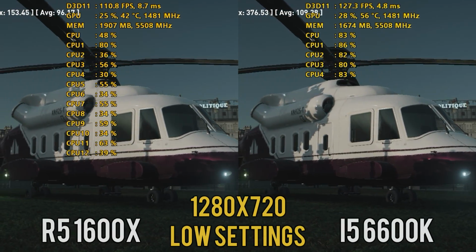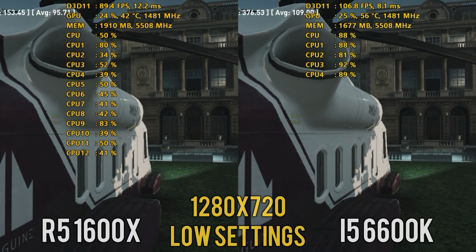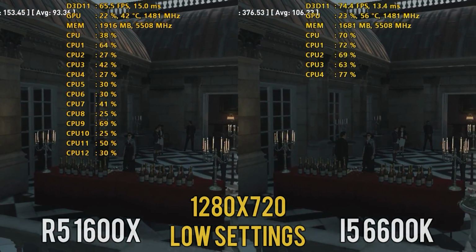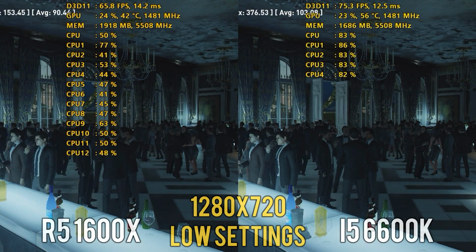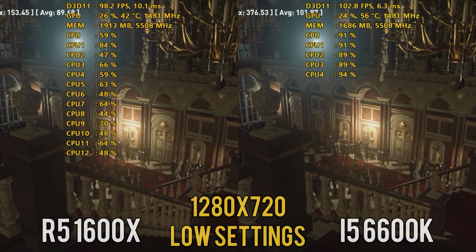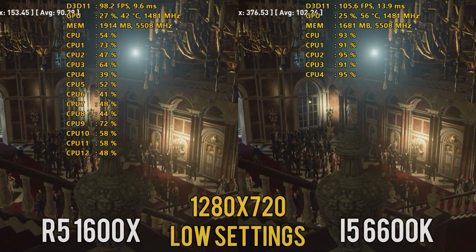So really just a straight up apples to apples showdown between these two processors at 720p on low, and doing our best to eliminate a GPU bottleneck, which I believe we did since we used the GTX 1080 Ti at 720p low. I mean, it's not really pushing the GPU very hard at all. More often than not, we're seeing a limitation of either the CPU or from the engine itself in the game. So there you guys have it.